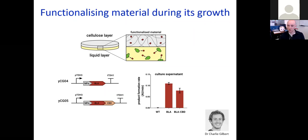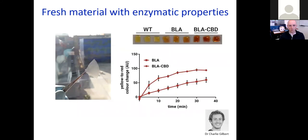And so we secreted out beta-lactamase, the antibiotic degrading enzyme. We made two versions of that, one normal one and one fused to a cellulose binding domain protein. And the cellulose binding domain protein one worked really well. So what I mean here is, we grow up a bit of material, and we put it in an enzyme assay called a nitrocefin assay. The nitrocefin assay starts with a yellow compound in liquid, but if beta-lactamase is present and active, it breaks it down to make a red compound.